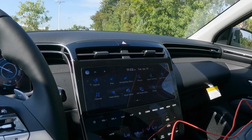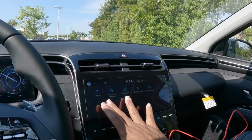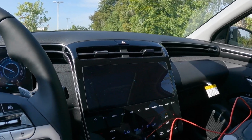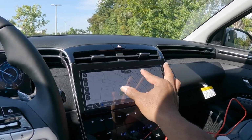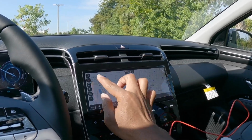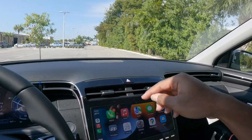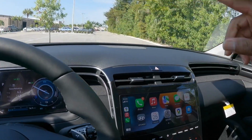Going into the Hyundai interface, as you guys can see, the light blue icons. This is their Blue Link infotainment system. Going into the maps, as you guys can see, it does have embedded navigation. Very responsive, very snappy, just like the Kia system, which is very responsive. There's air vents here. There's your hazard button right there. The materials on the dash, soft touch injection molded plastic.